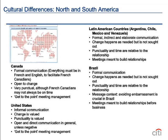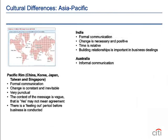Again, Asia Pacific, same type of themes. The Pacific Rim, the context of the message is vague. That is, yes may not mean agreement. And you can see the other examples that we have here on the screen.